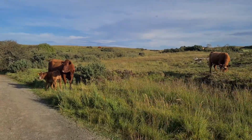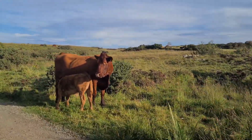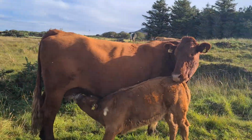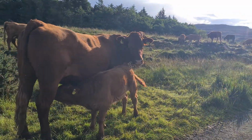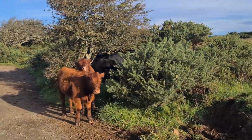Look at this little one. Oh, he's fresh, isn't he? Oh, he's just been having a little food. And you've got a beautiful baby. Beautiful, aren't they? Oh, he's giving him a wash. Oh, and there's a robin.